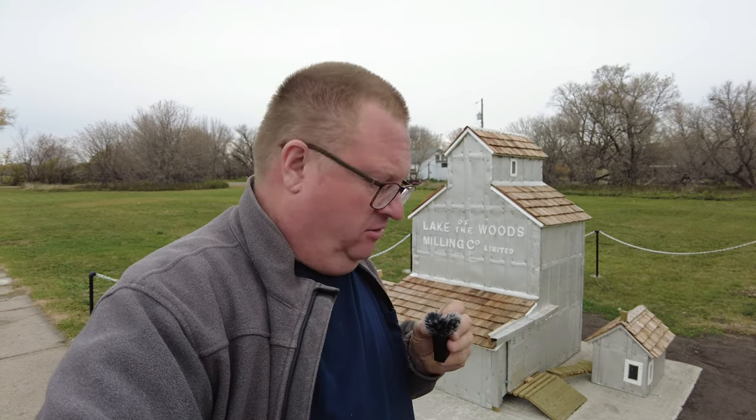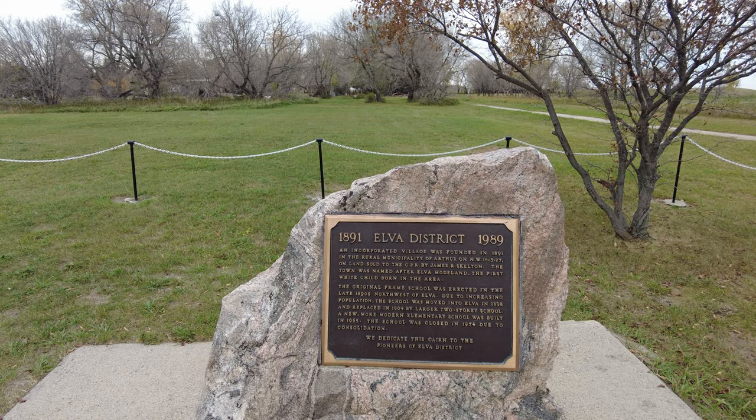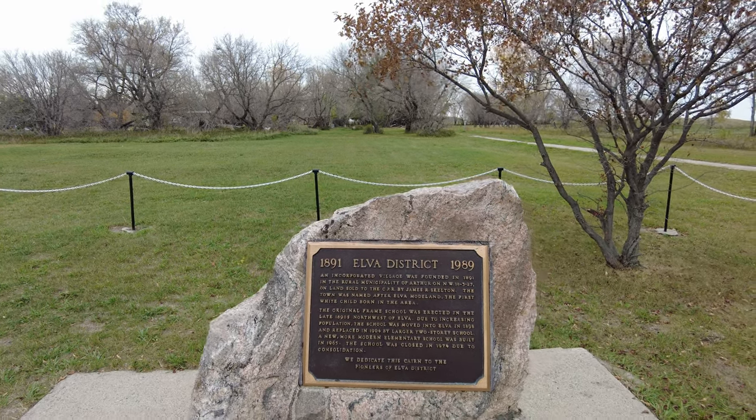Okay, yes, I'm just kidding. This here is the little monument slash model of the elevator that has been put together here to commemorate the upcoming demolition of the Elva Lake of the Woods grain elevator. So as you can see, an incorporated village was founded in 1891.